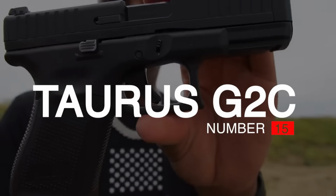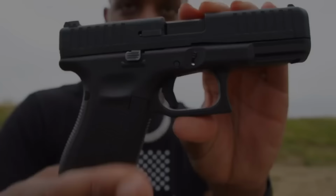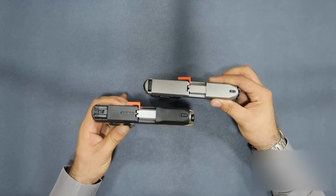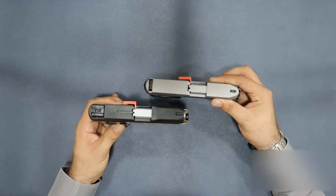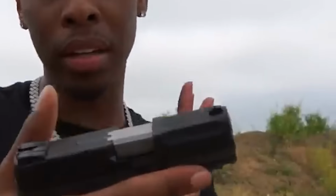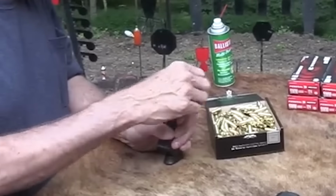Number 15. Taurus G2C, $200. Money talks. Economics is a real thing, and not everyone has the budget to pick up a reliable, safe, accurate CCW pistol. The Taurus G2C looks to solve that issue and put it to rest for good.